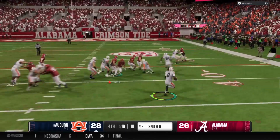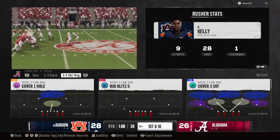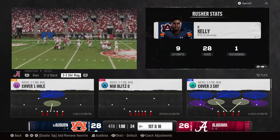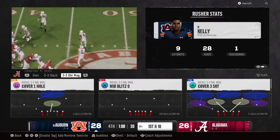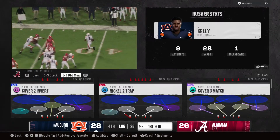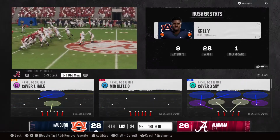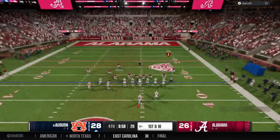The give, wrestled to the ground after picking up the first down. I'm loving this offense mixing the toss plays in their game plan. And what these tosses are going to do, it's going to set up a play-action opportunity where they can fake the toss and try to take a shot downfield. Auburn just trying to run out the clock.